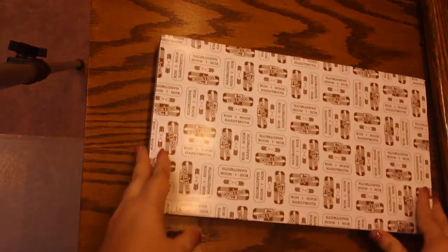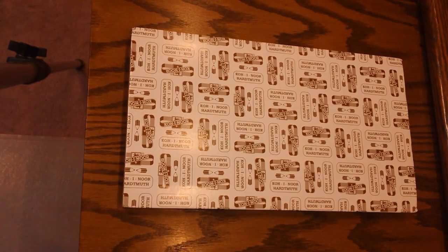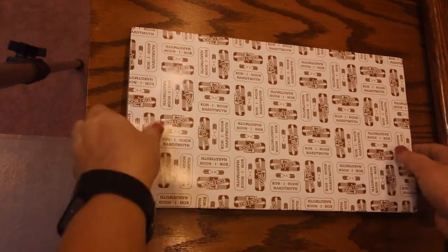Then we have the Koh-I-Noor. These are the Koh-I-Noor Polycolor pencils. Not to be confused with the Lyras, because they both have Polycolor in the name of them. And this is also a 72 colored pencil set.